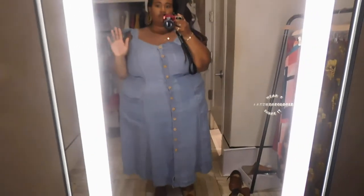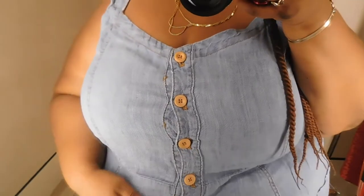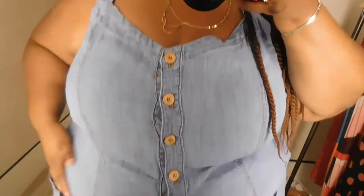Okay, starting off with a bang, we have this beautiful light denim chambray button-down dress. I love the apron pockets in front. I love the contrast of these buttons. It is a bit snug around the bust, so there is a bit of pulling, but I love the fitted bodice. The ruffle sleeve is a cute little detail, and the flow and the movement of the skirt of the dress. I love the length. This is a midi length. I love a good midi length on me.